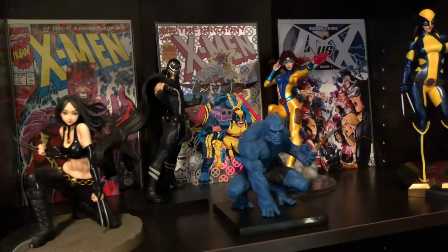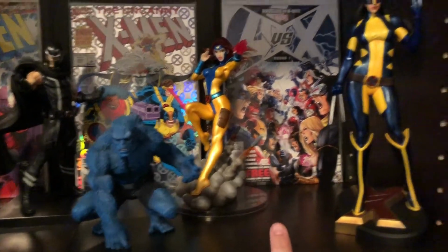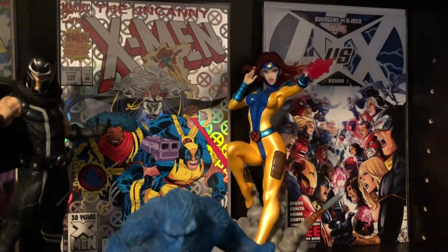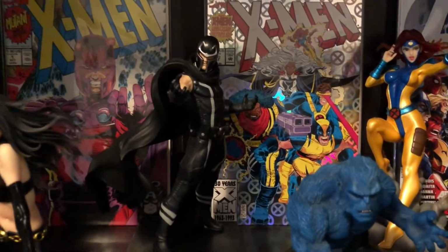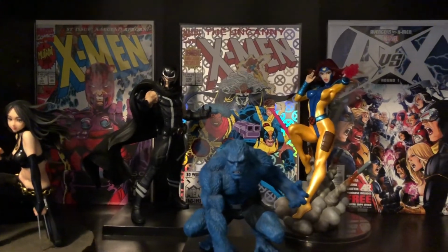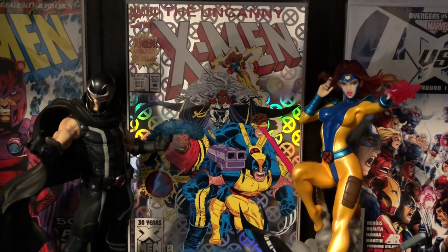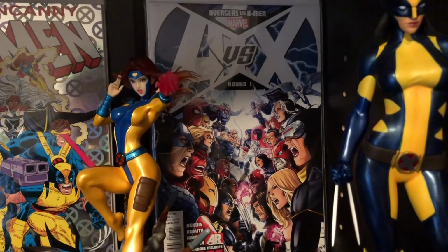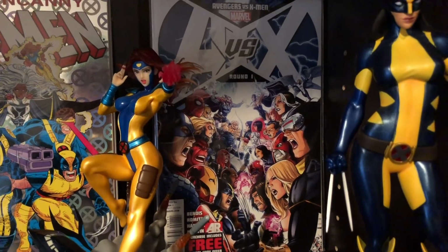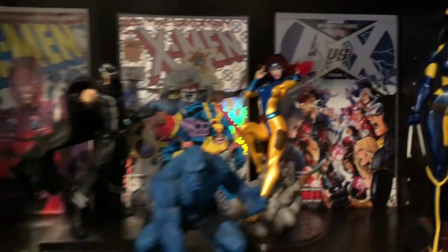Below that we have my X-Men mini statue shelf, Kotobukiya, X-23, Magneto, Beast, Jean Grey, and Diamond Select, all new Wolverine. And behind them, I have started to display comics behind my statues because I think it just really adds a lot to the shelf. So we got X-Men #1 here, the highest selling comic of all time. Uncanny X-Men #300, it's just there because it's a cool cover and like a milestone issue. And then over here, Avengers vs. X-Men, #1 of 12. I love that storyline. It's my favorite X-Men comic arc, so I gotta have that represented on my X-Men shelf.